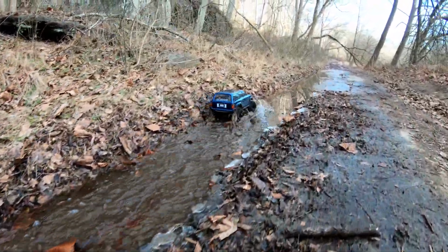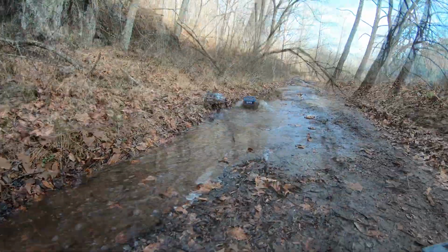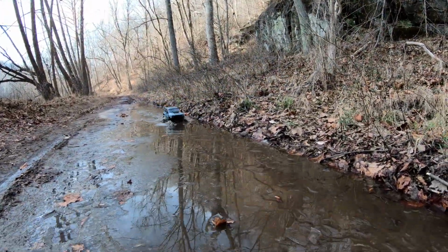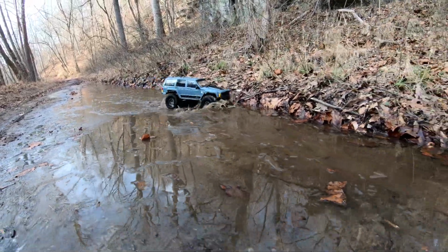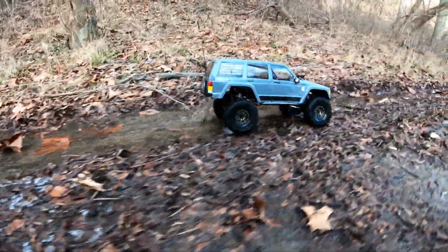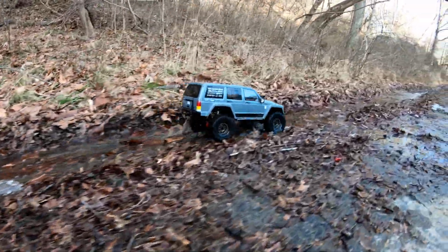So we did roughly 5 miles with the crawlers and hiking. Both trucks used two 3S LiPos apiece. Hot Rod's second one started dying just as we were getting to the car. We weren't sure if it was going to make it or not, but it made it.